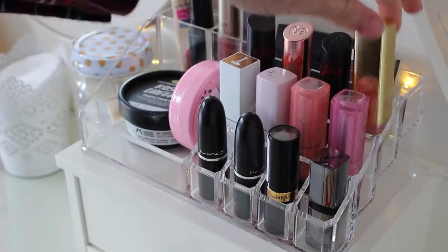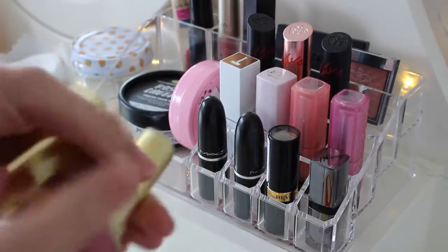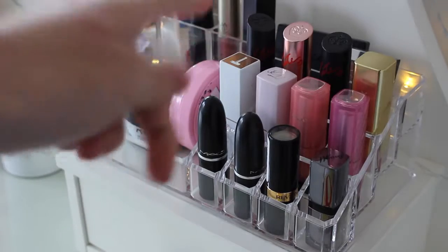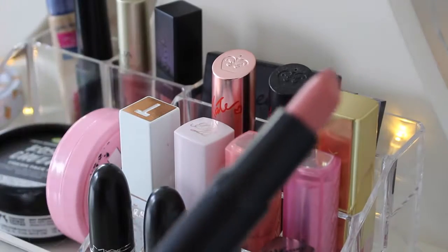Back here I have a Max Factor lipstick, and I love the packaging on the Max Factor lipsticks. I think they're so nice, and this is in the shade Angel Pink. It's just a really iridescent kind of pink shade. And I have my Kate Moss lipsticks towards the back. Those are in the shade 38, which is just quite a nice pinky nude, which I really like.